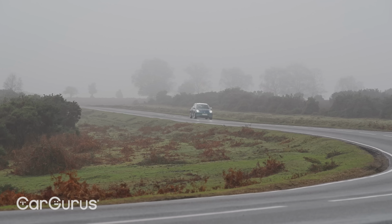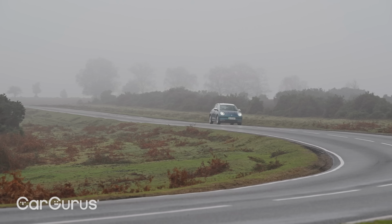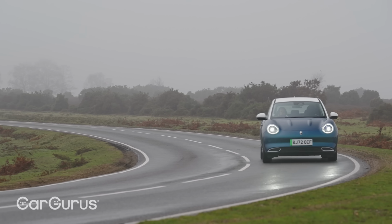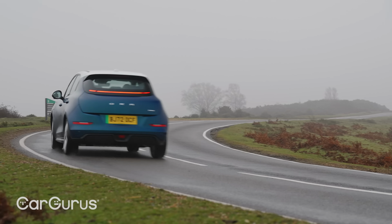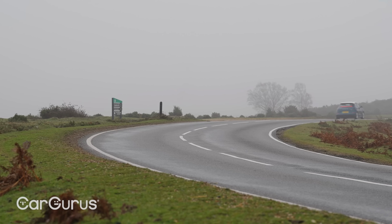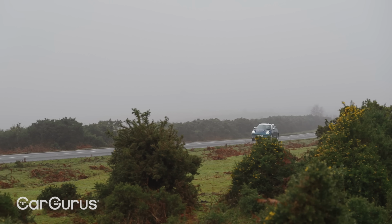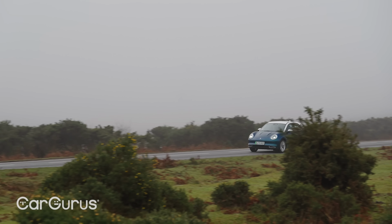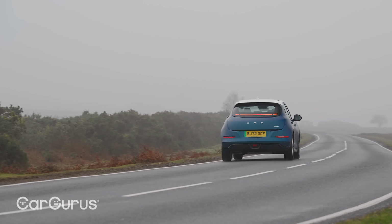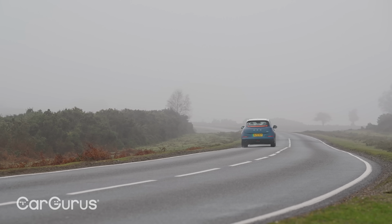We've only driven the ORA Funky Cat in really cold weather, which will cause any electric car's range to drop quite noticeably, and the ORA is no different. We saw a real-world range of around 135 to 140 miles in fairly varied use, and we wouldn't be surprised if that dipped even further if you're doing solid motorway miles. In warmer temperatures, we'd expect the range to creep back up to around 160 to 180 miles depending on what road you're driving on.